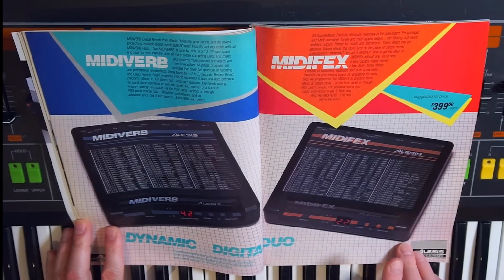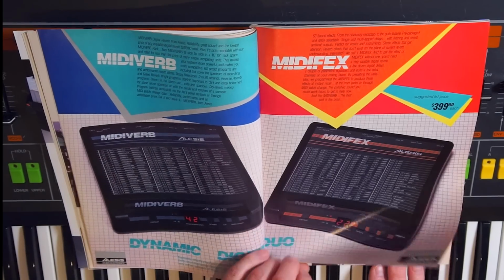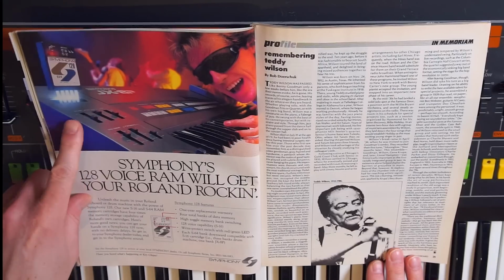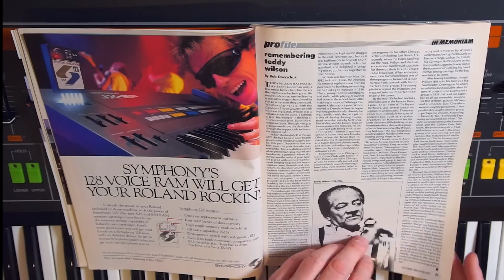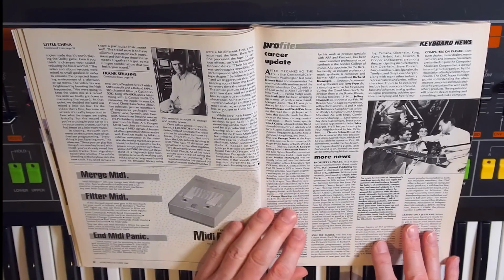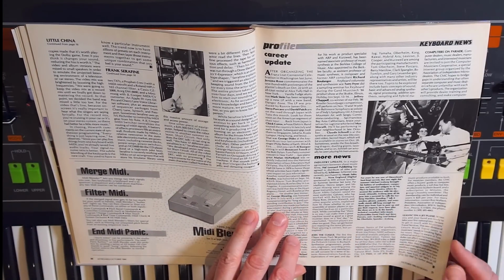And MIDIVerb and MIDIFEX from Alesis. Anyone remember those? I'm sure you do. Symphony's 128 voice RAM for the Roland keyboards and drum machines. It's the JX8P right there, but did it work for other Rolands as well? Remembering Teddy Wilson. What else?